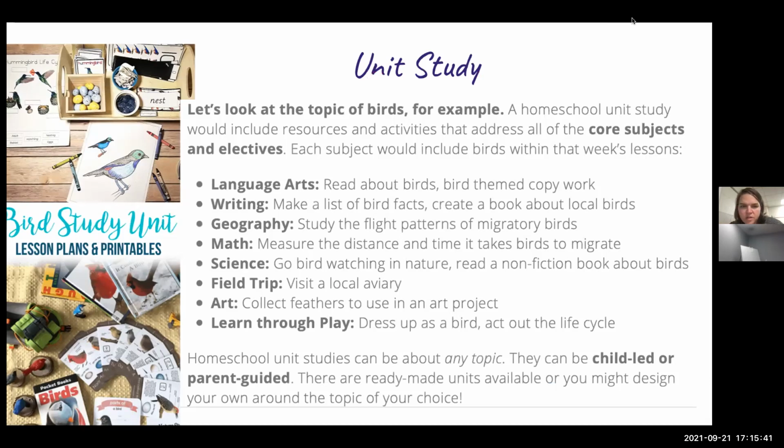And so I found this online, and this is basically giving you an example of ways that you can read about birds and write about birds and study flight patterns of birds. For geography, you're going to measure the distance and time it takes birds to migrate in order to study math. For science, you're going to do some kind of nature study. And then a field trip, obviously, there's tons of things you could do with birds. And for art, you could collect feathers to use in an art project. You could make sculptures of birds, anything like that. And then they have like a category, learn through play, dress up as a bird.